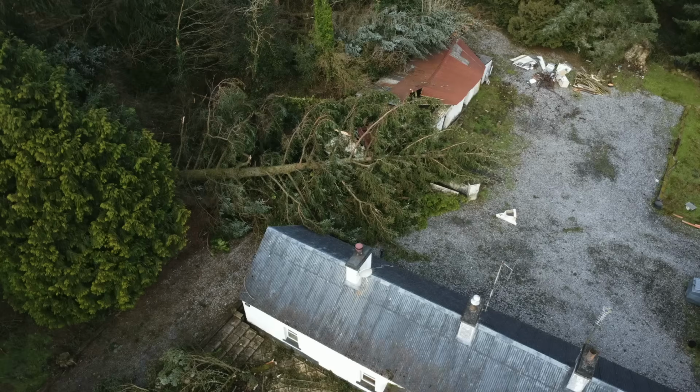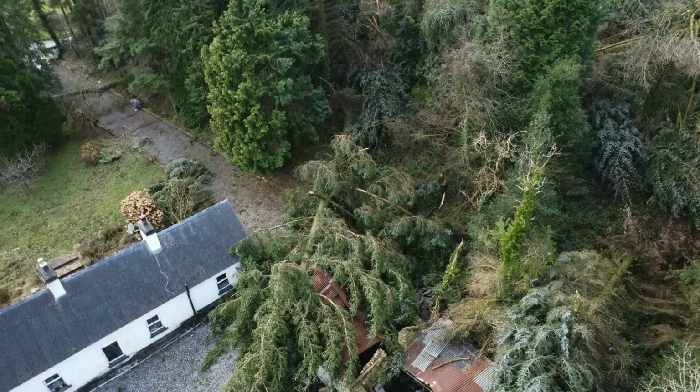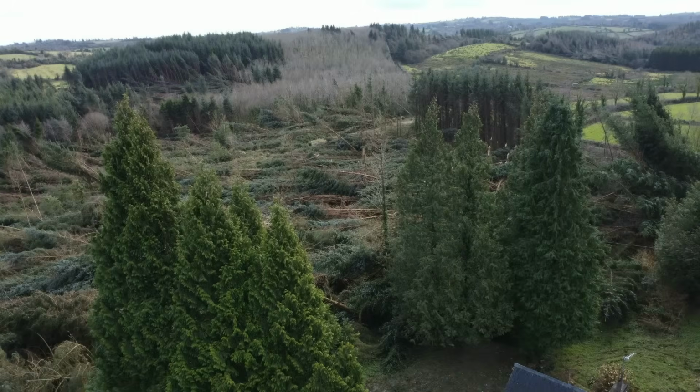We'd worked hard for previous months on clearing it, getting ready, because our first big job was the roof, but this was a complete and utter setback for us. The devastation of the forestry from neighbouring land had fallen onto our land, and the only access that was available via car was completely blocked, so that put a huge delay on the work starting for us back in January.